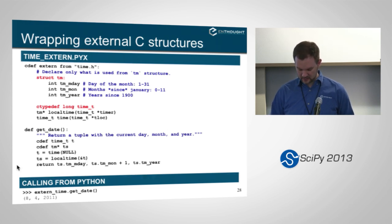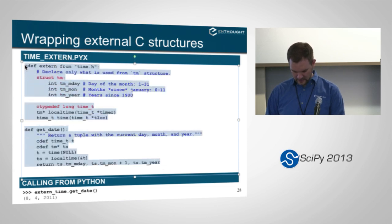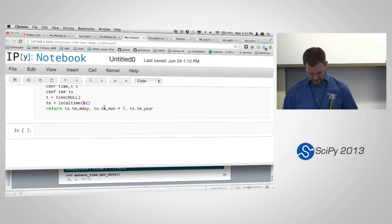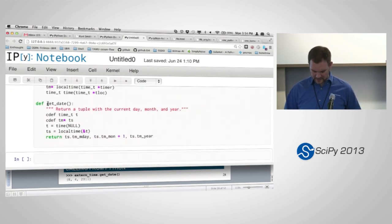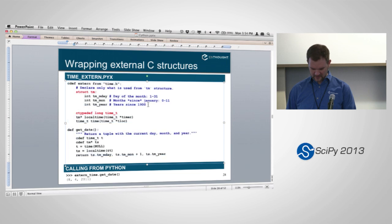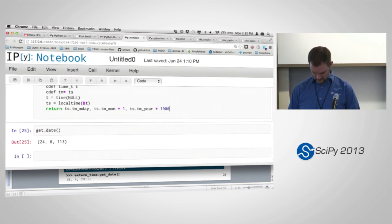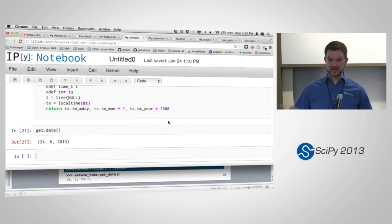So that's our getDate. Let's try it out. I'll just do it in the IPython notebook here. Hopefully I don't have any more indentation errors. Good. So I stuck that in my notebook. That gives us a getDate function, let's call it. It's not too exciting as far as what it does, but we know that it's doing a lot of work for us. tm_year is 113. I believe that's years since 1900, so we need to add 1900 to that to get a reasonable value. There, that's better. Anyway, not too exciting, but it works.